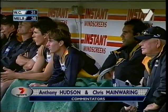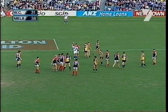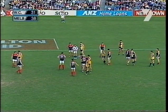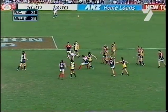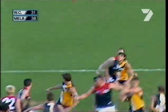Hutto, just looking at the Eagles' forward structure, Cummings and McIntosh both in the square, and really, I mean, Phil Matera's been the one actually having to lead from centre-half forward, so perhaps the reason why they're a bit slow going forward in that last attack.